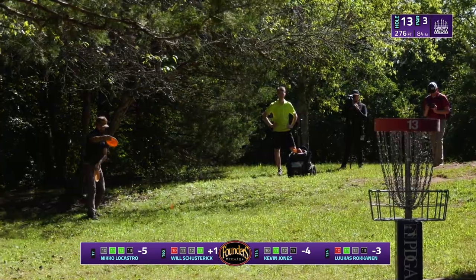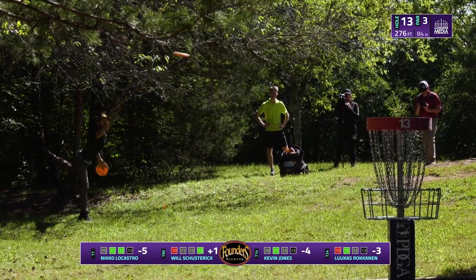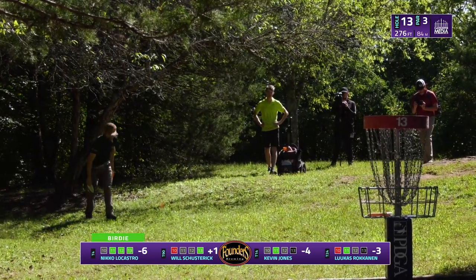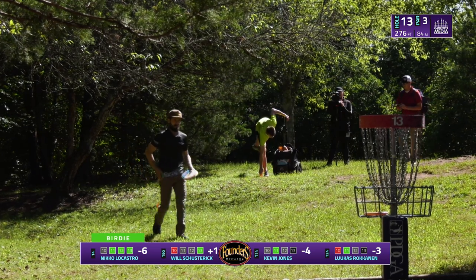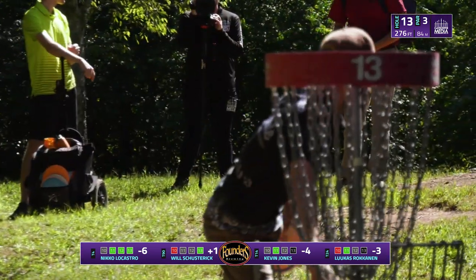Nikko right on circle's edge here. Looking to not get big putted and connects on it. We've got a pretty good chance at our first star frame of the round here.